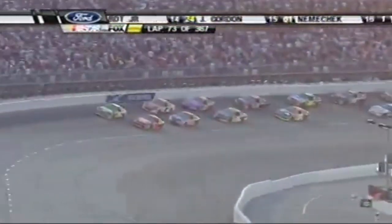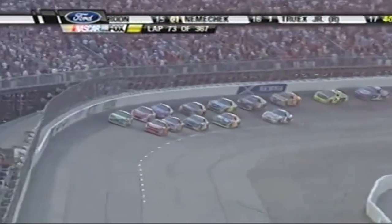Your leader, Casey Kane, Ryan Newman, Denny Hamlin, Jimmy Johnson, your top 5, Bowyer, Kenseth, Robbie Gordon, the Busch brothers, your top 10.